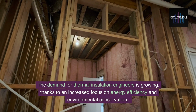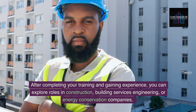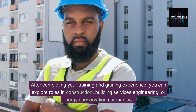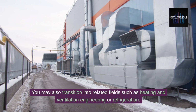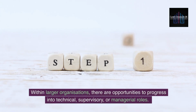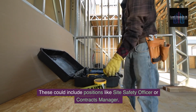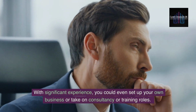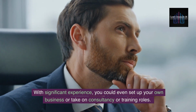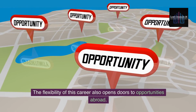The demand for thermal insulation engineers is growing, thanks to an increased focus on energy efficiency and environmental conservation. After completing your training and gaining experience, you can explore roles in construction, building services engineering, or energy conservation companies. You may also transition into related fields such as heating and ventilation engineering or refrigeration. Within larger organizations, there are opportunities to progress into technical, supervisory, or managerial roles. These could include positions like site safety officer or contracts manager. With significant experience, you could even set up your own business or take on consultancy or training roles. The flexibility of this career also opens doors to opportunities abroad.